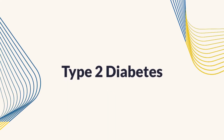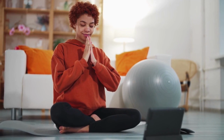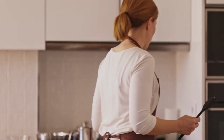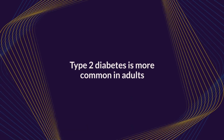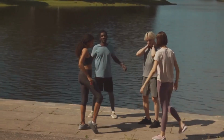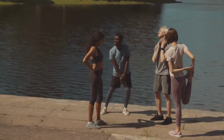Type 2 diabetes. Type 2 diabetes occurs when the body becomes resistant to insulin, meaning cells don't respond to it effectively. Over time, the pancreas may also produce insufficient insulin. Type 2 diabetes is more common in adults, although cases in younger individuals are rising due to lifestyle factors such as poor diet and lack of exercise.